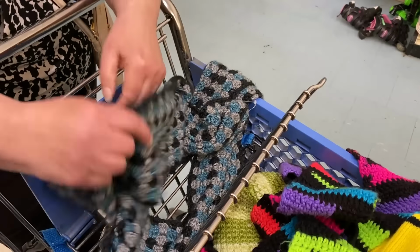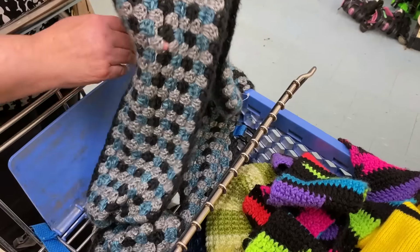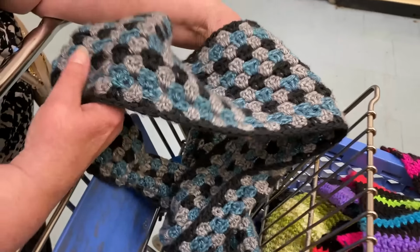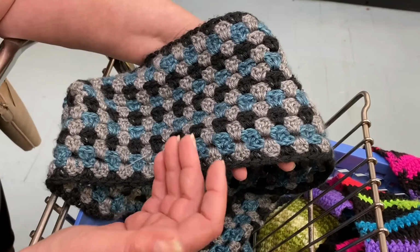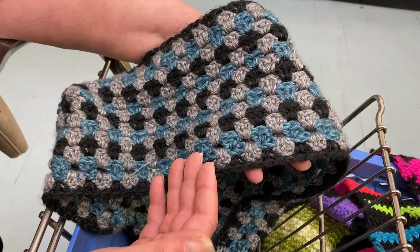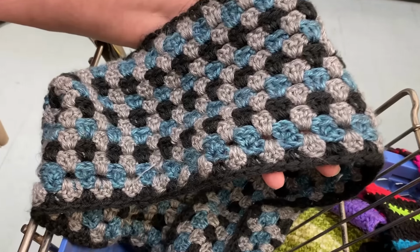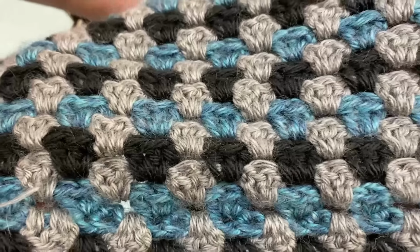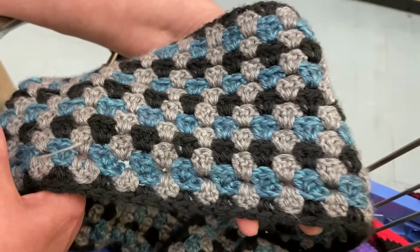Yeah. And then this next one I picked out because it was crocheted. It's the back and forth granny stitch. But don't these colors look good together? Yeah, I thought this was really pretty. So those are some of the other crochet finds that I found in the thrift store. So a great place to get ideas.